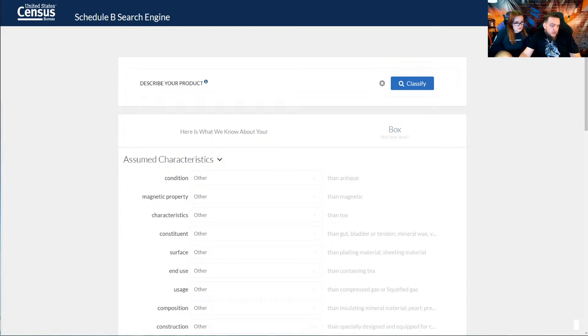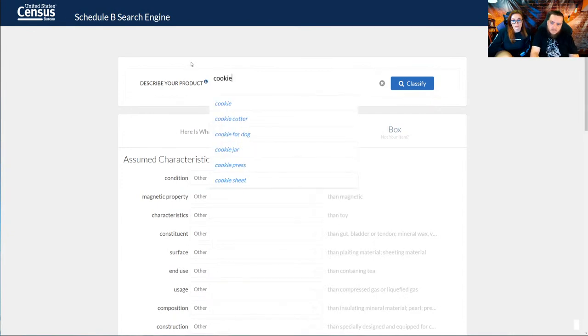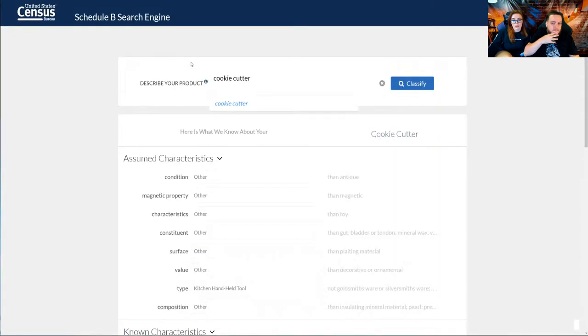Let's see. Cookie cutters. Do my polymer cookie cutters. Okay. PLA cookie cutters. Polymer cookie cutters. Let's just do PLA and see if that has it. No. Polymer. Cookie cutter is probably going to do it as metal.